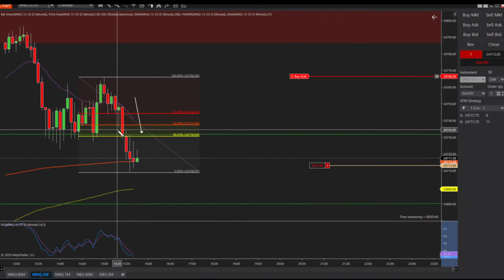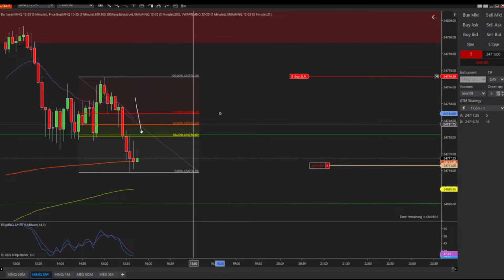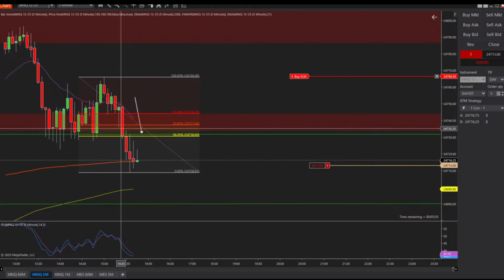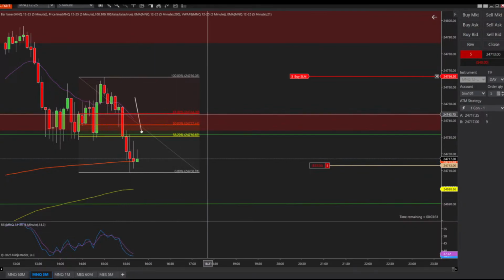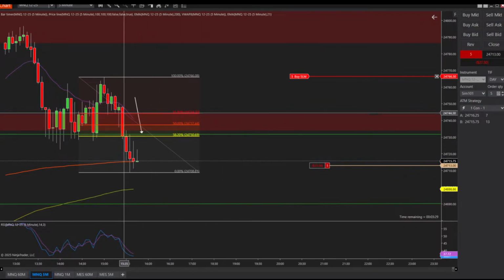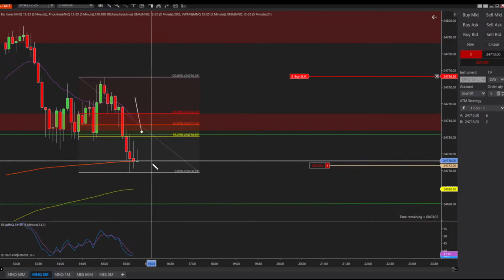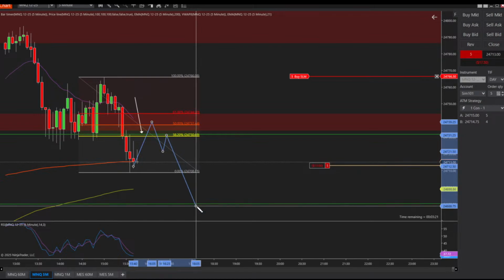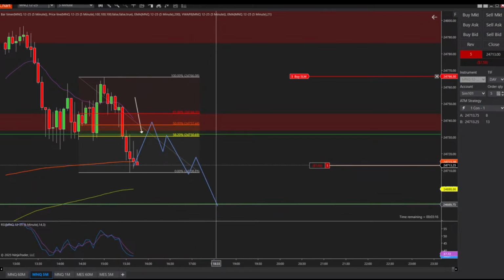Somewhere up here, I'm going to use the 61.8 all the way down to this fair value gap right here, this little fair value gap from the sell side. And then I'm going to use this zone as a potential pullback. Pullback, retest, and then something like that.